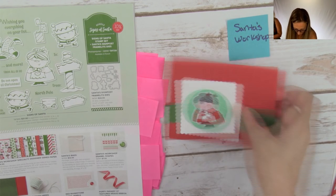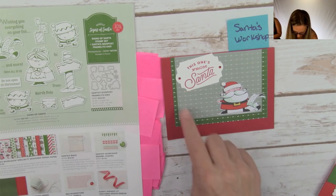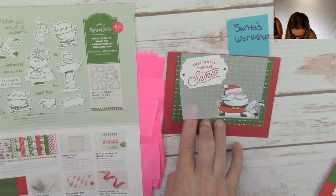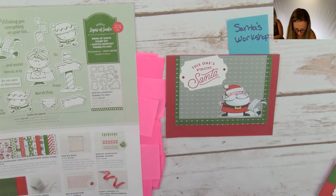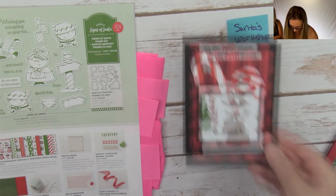So here's another adorable one. Okay, here we got Santa. Ho ho ho. And he's got his list. I mean, adorable. And then I love this. This is vellum, so that it kind of softens the DSP, so Santa stands out a little bit more. I love that trick. That's one of my favorites. So I'm gonna save that for last.